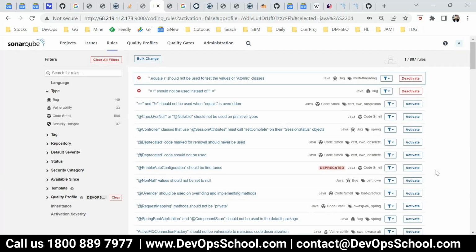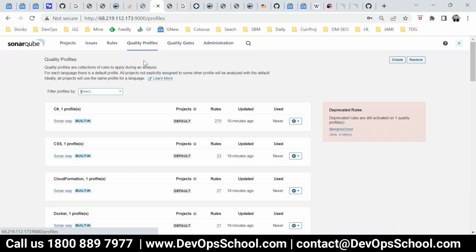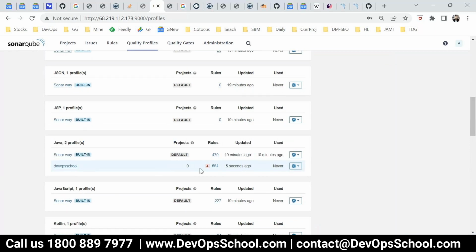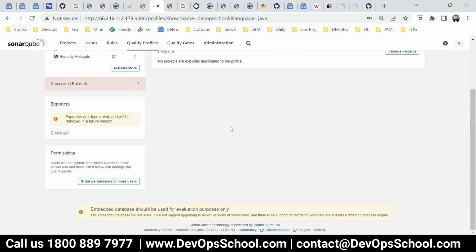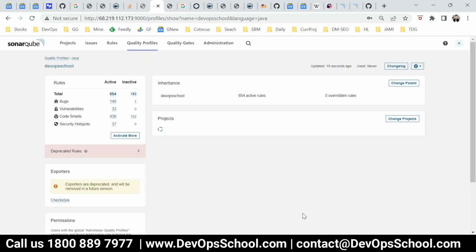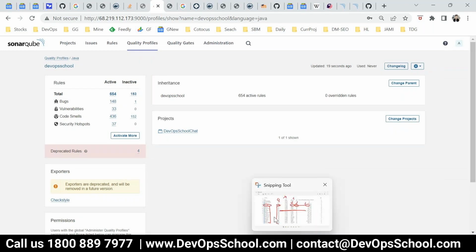So now I have a quality profile here. Look at my screen. It is not a default, but it has this many rules. Updated 5 seconds ago, but used never. So what to do? I will allocate the project now. Change the project to DevOps code. Done. So now what is happening? For this project, the quality profile will not be the default but DevOps code.